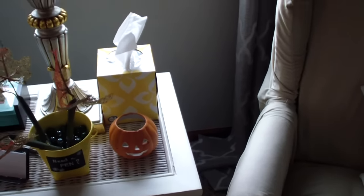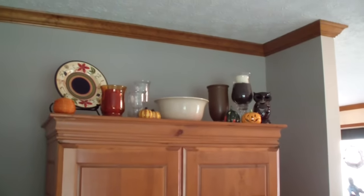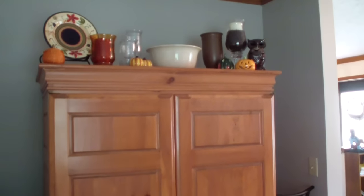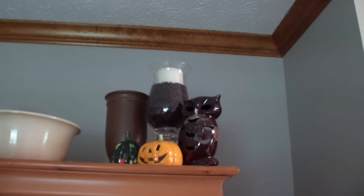Old candle holder that used to belong to my mom, and then she let me bring that to this house. Then up here, this is my office in an armoire. I've talked about this in previous videos. So up here, I think I showed a lot of this the last time. That's one of my Goodwill purchases, and I'm going to paint it. I'm going to paint it white, I think I've decided, but for right now, I'm just going to leave it as is.